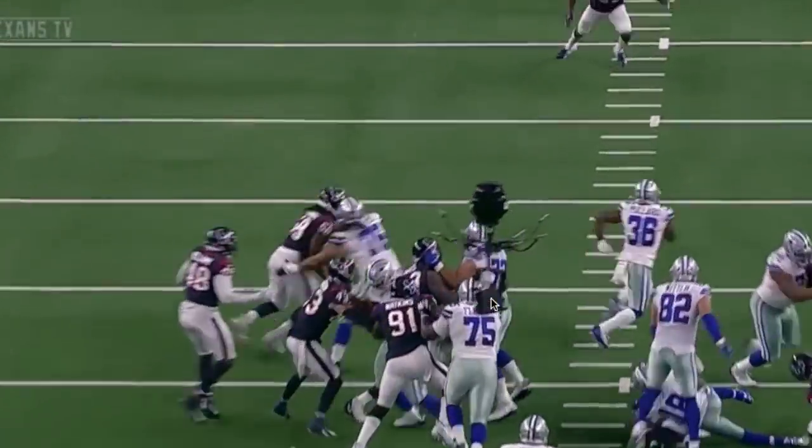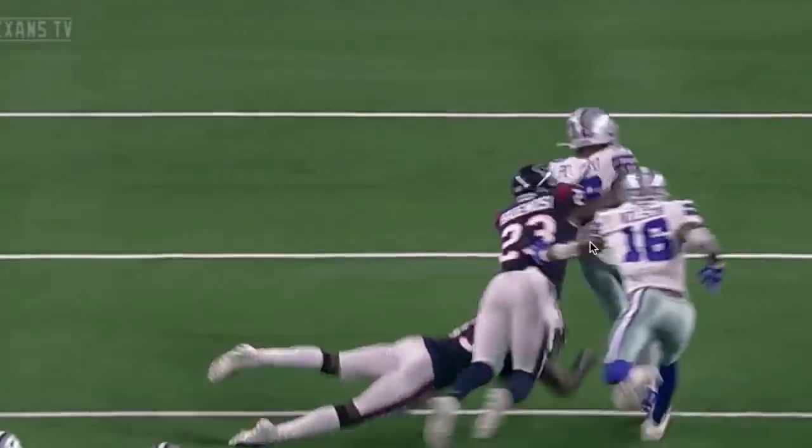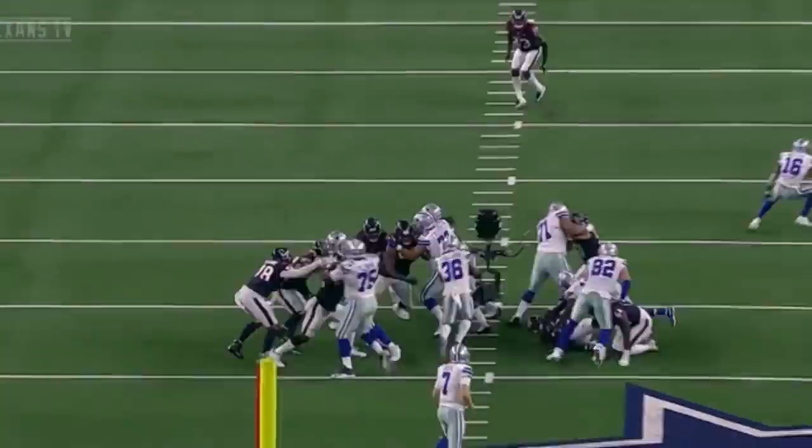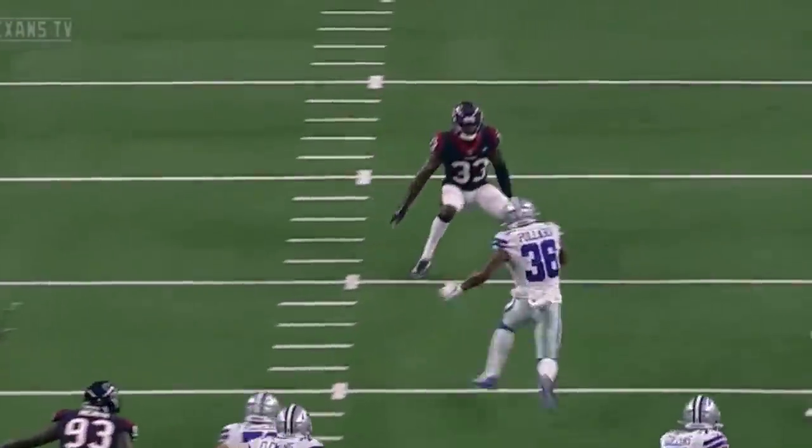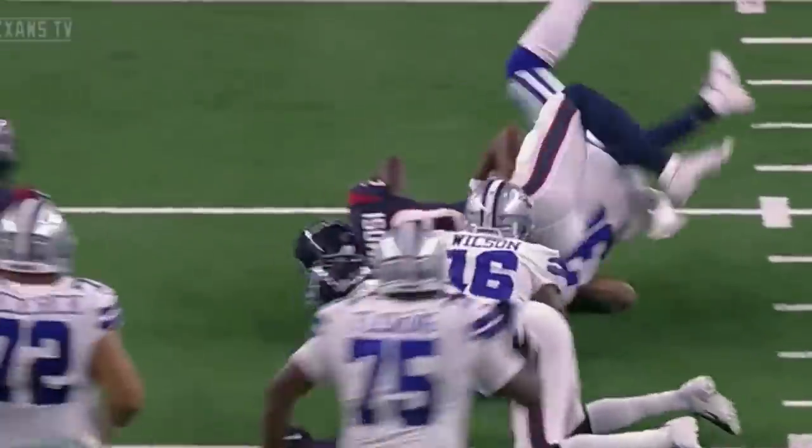And those two things happen right here, right? And boy, oh boy, Tony just did the rest. Tony just did the rest, man. But hey, like I said, you ain't got to be Zeke to run the ball effectively. We just got to put faith in the offensive line to get things done.